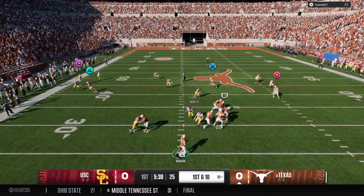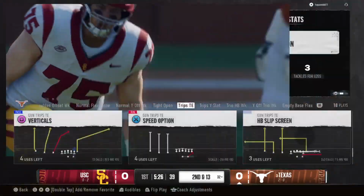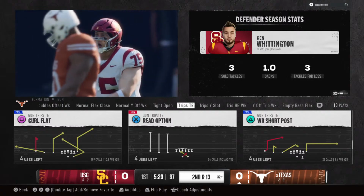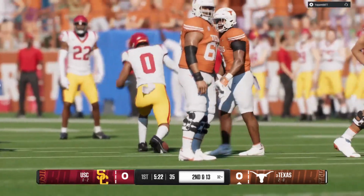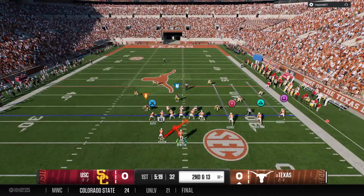Looking for a man. It's Newton. They'll throw it to the back on the screen. And that one looked great on the grease board, but when they blow it up like that, the defense is going to win every time. 2nd down coming up.